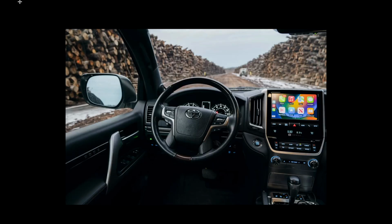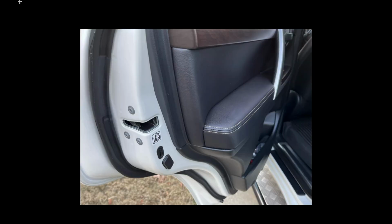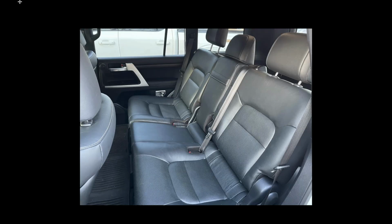Nice shot here, zoomed in of the cabin. This, like I said, by all accounts is a very luxurious vehicle. Very different than the 250 Land Cruiser that they're about to bring back to the United States market. You can see some of that etching that was unique to the Heritage Edition. Nice shot of the back seat. You can see some of the etching there as well on the leather.